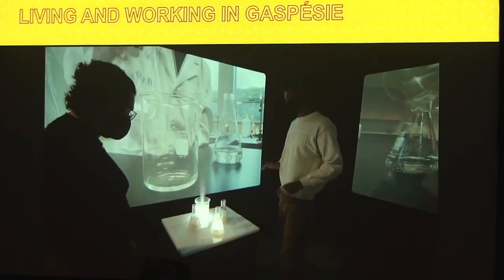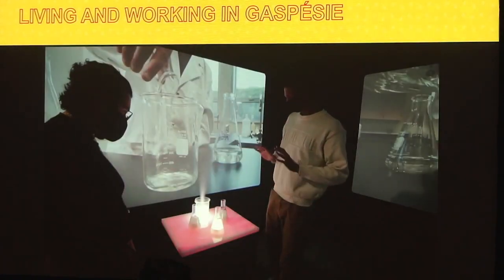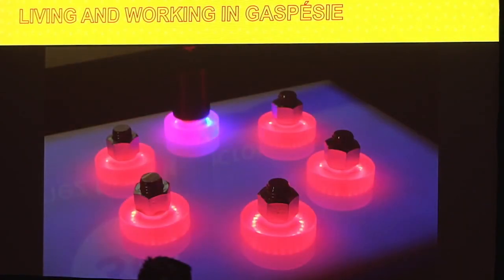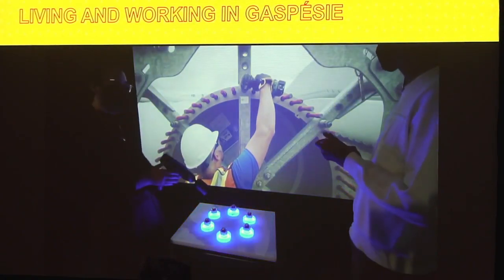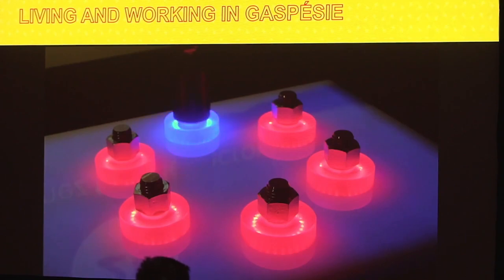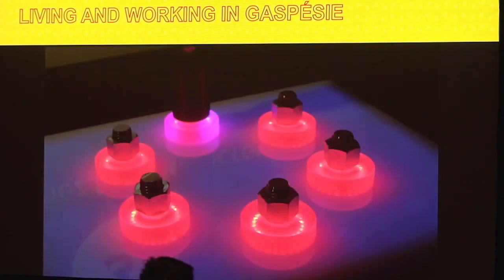So using interactive beakers, they worked as a high school chemistry teacher, helping students identify chemicals and then mixing them to produce the right reaction. So watch out, the results might be explosive. And then they proceeded to another station where they have to rush to screw bolts to proceed to the wind turbine for shipping. So better hurry up because the time frame was limited.